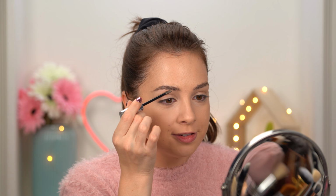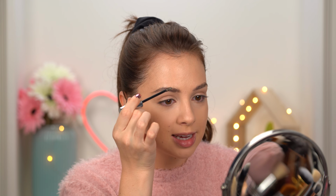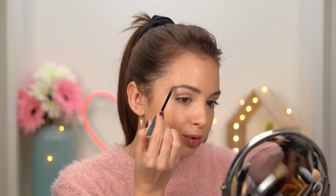I'm trying to grow my brows. I don't know if you can tell. Hope you can, because it's really difficult. I mean, I'm not doing anything, I'm just letting them grow. But it's difficult to grow your brows if you've been plucking them like crazy for the past couple of years. But I'm trying to grow them.